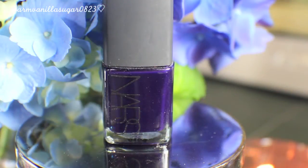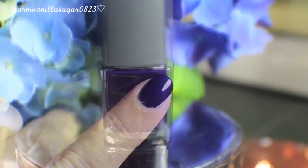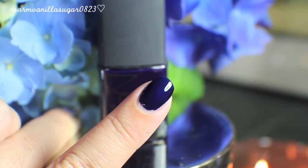This color is from Nars, and it's called Midnight Express, and it's the darkest blue that I have. It is a really dark inky night sky blue color. It's got a slightly jelly finish to it. It's one of those alternatives for black that I really like in case I want something dark on my nails but I don't want it to go too dark.